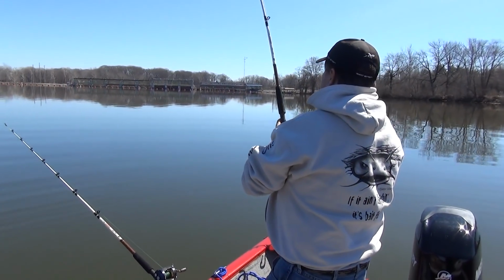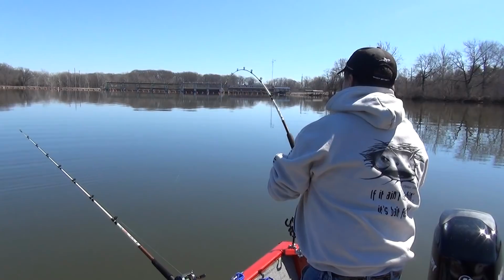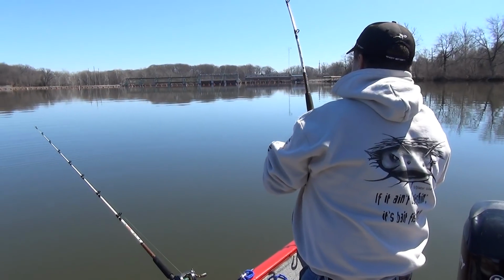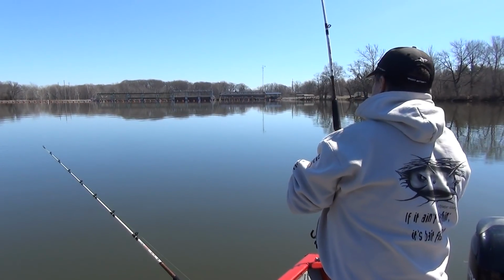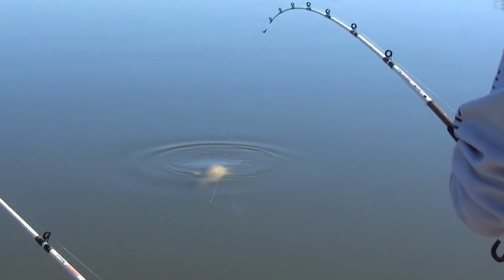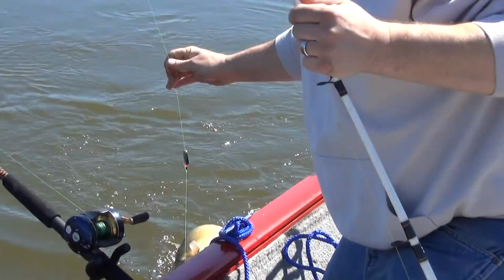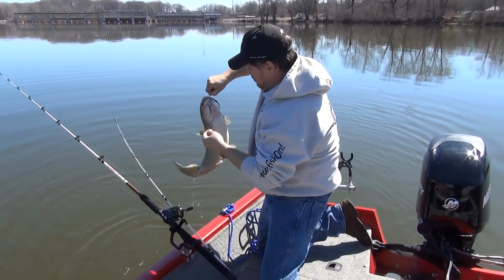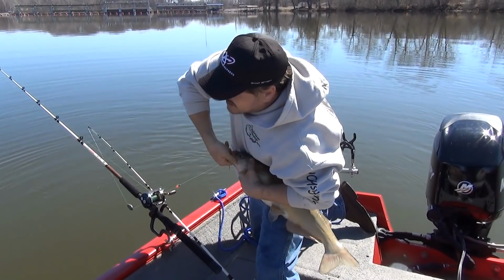Well, it's been a while. Moved a couple spots and fourth fish of the day here. He's got the first three. We moved spots, been here maybe 7 or 8 minutes. And this little one hits. He's all tangled up in the line. He's rolling around in it. But it's another healthy channel cat. My first one for 2018.